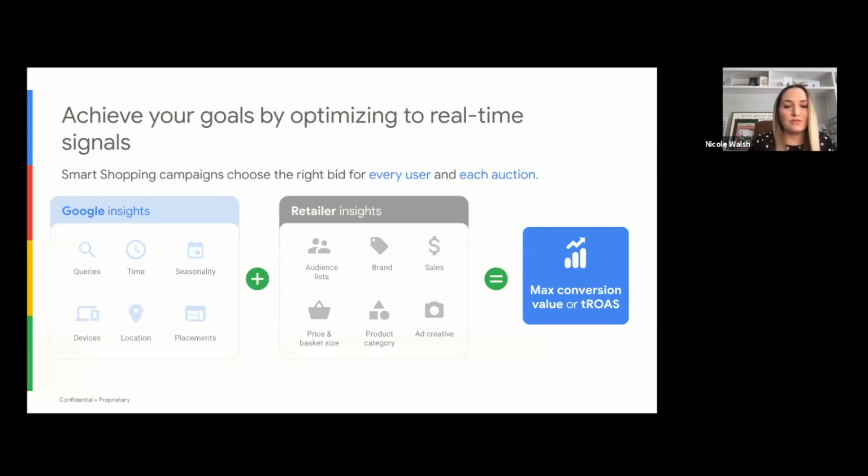Which product is the right product to show at that query, and then also whether to show the ad in the first place. So it does all of this in just tenths of a second and achieves great results for our retailers.